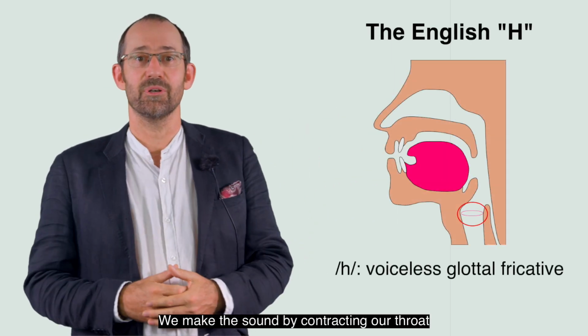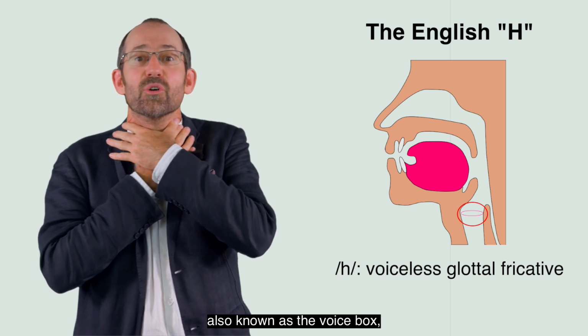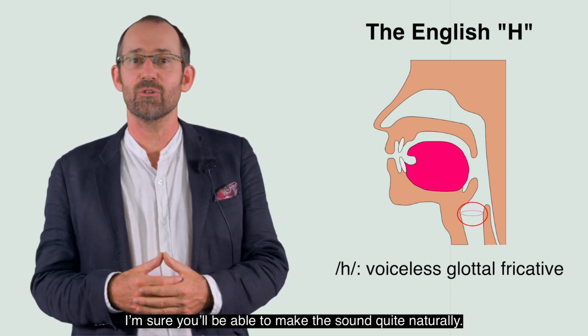We make the sound by contracting our throat a little bit in the glottis, also known as the voice box, and that's where the vocal cords are. You don't have to think about it. I'm sure you'll be able to make the sound quite naturally.